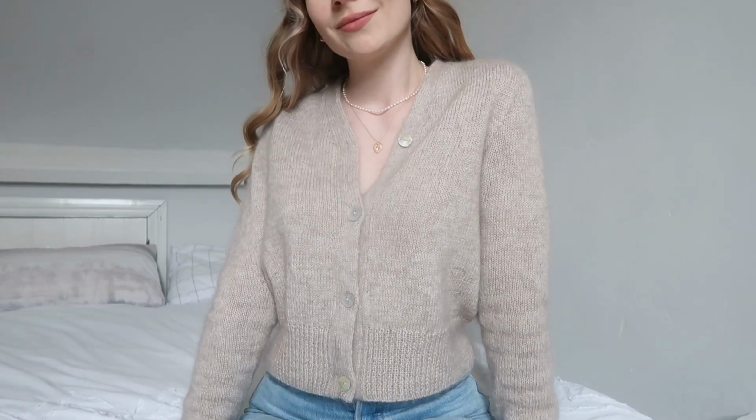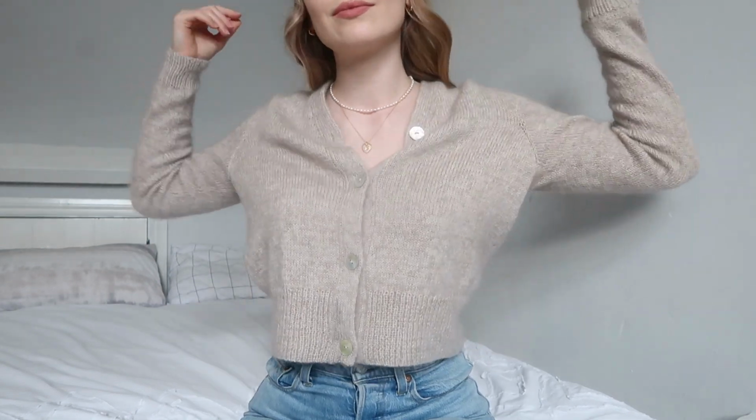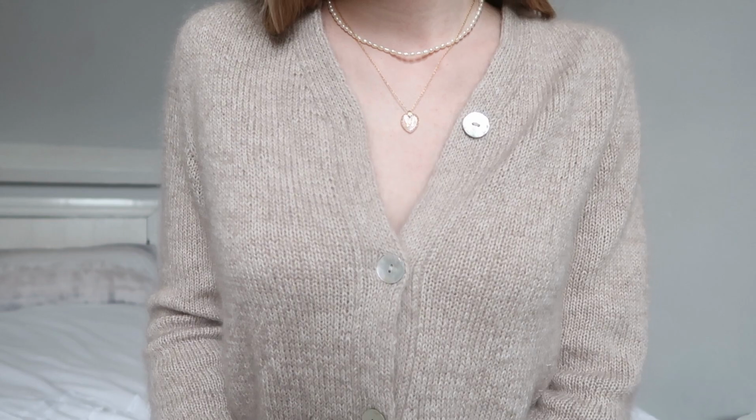My first finished object of the episode is this April cardigan by Petite Knit. This has been a long awaited project because I think I took about 3 months to finish it, and I talked about it in pretty much all of my episodes, but this is finally done now. It's finally off my needles. I knitted this lovely piece in Drops Flora in White Fog and Drops Kids Silk Mohair in the colour Light Beige.